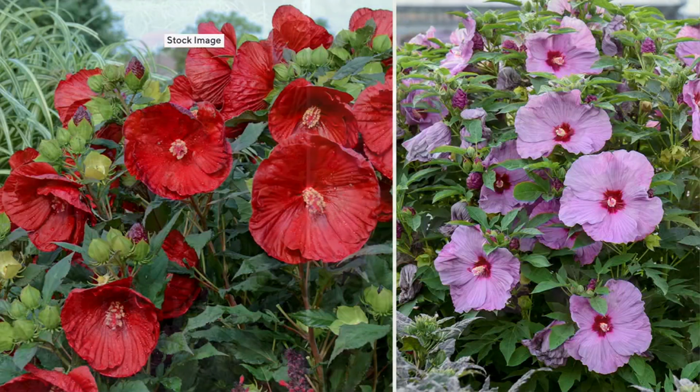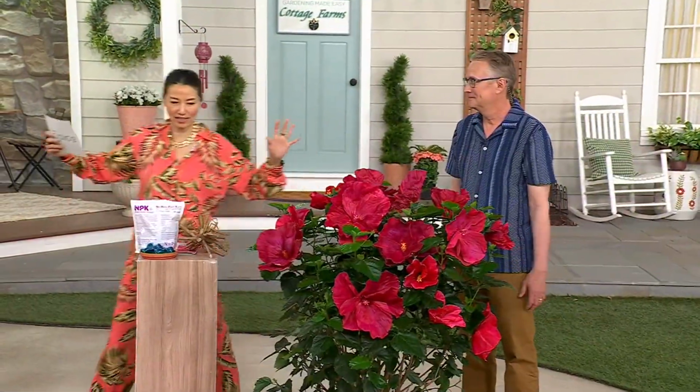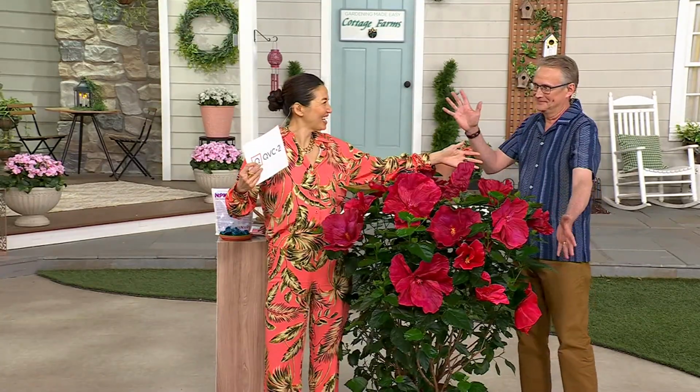Alan Petrovich, come on in. So nice to meet you. Nice to meet you. 30 years as a horticulturist, and these are just, can I just stand right here next to my tropical vacation? Alan, these are gorgeous.